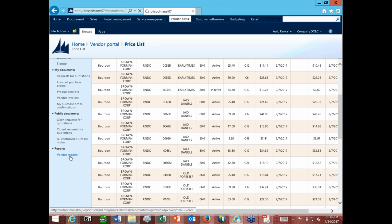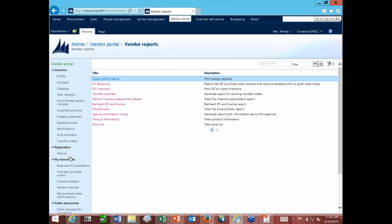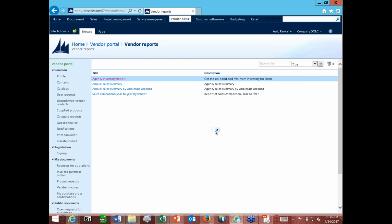So we go to our next report, and to do that, we click on vendor reports. So our next report is the agency inventory, and that is on the second page. So I will click on page 2, and then I will click on the agency inventory report.